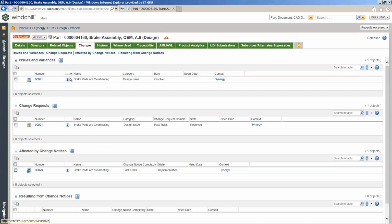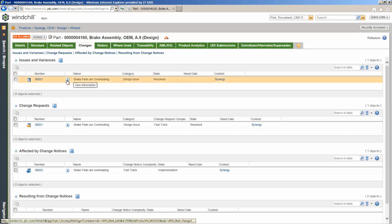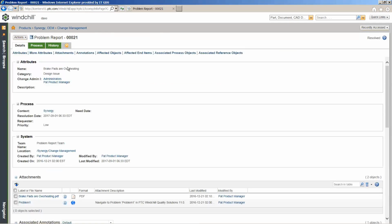So first thing we're going to look at, which is of course the topic of our conversation today, are the changes. Under that specific tab, I can see every change object that exists in relation to this specific subassembly. In this case, I can see my issue and variance, which is where my problem reports are located, as well as my change requests and anything that's been affected by a change notice. First thing we're going to look at is my problem report. In order to do that, I can click on the view information button, and that's going to bring me to that problem report's information page within my Windchill system.